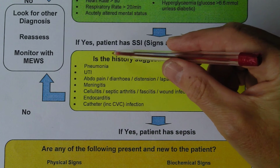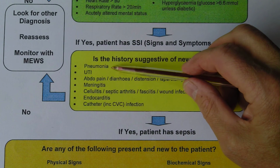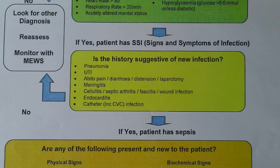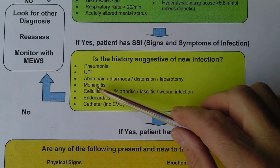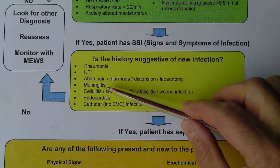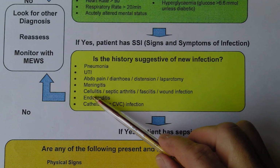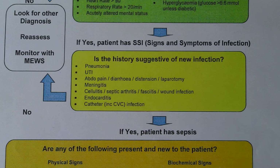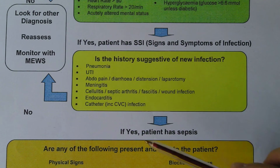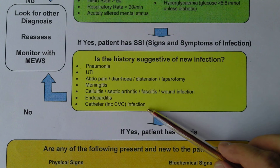So, is the history suggestive of new infection? And the high-risk conditions are pneumonia, urinary tract infection, abdominal conditions such as abdominal pain, diarrhea, distension or post-laparotomy. Meningitis, of course, you can have the possibility of meningococcal septicemia. Cellulitis is a risk factor, as is septic arthritis, fasciitis or wound infection. Endocarditis, and any time there's indwelling catheters or intravenous lines or central lines is a risk.